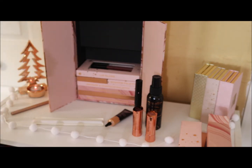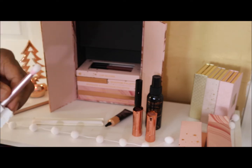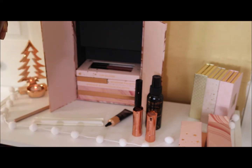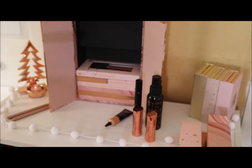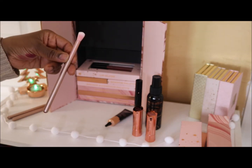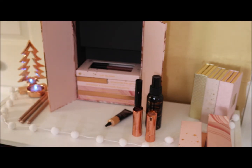Nice brushes. Okay, so this one is more like your shader or angled brush. This is your flat brush. Now these brushes don't look like they're for hooded eyes in particular. They're just your standard brushes, but you'll make them work. And a blending brush. Very nice. Aren't you proud of me? I'm getting to know my brushes.